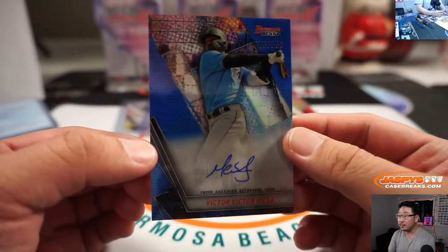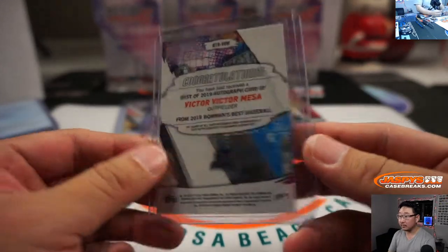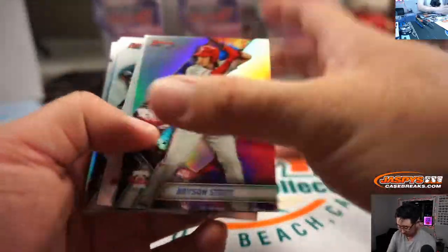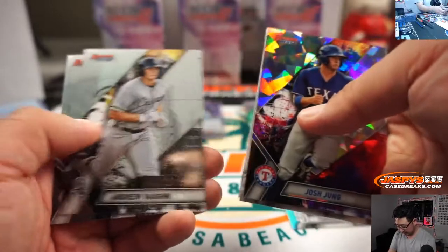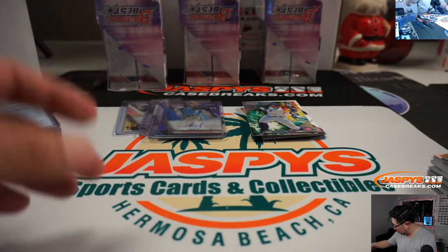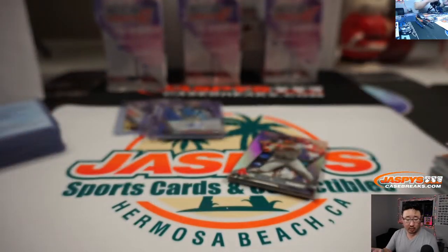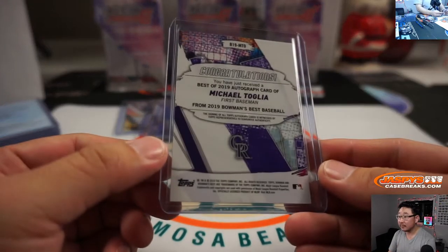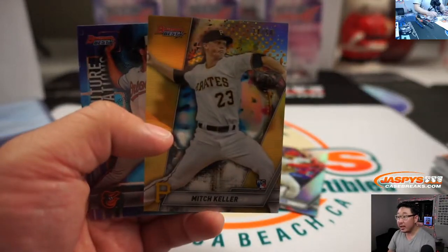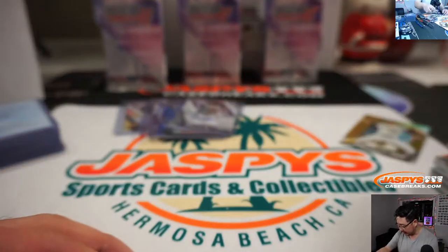There's Victor Mesa. Nice. 75 out of 150. One of the big prospects for the Marlins, John McCall with the fish. Josh Young, Atomic. Tatis Jr. will say one of those. Rookie card there. And we got Michael Toglia. Another Michael Toglia for Sean and the Rockies, starting your Michael Toglia PC. Mitch Keller Gold to 50. We've got Future Foundations, Dean Kremer, and Bryce Harper. There he is, coming in focus.